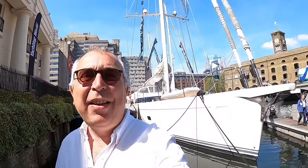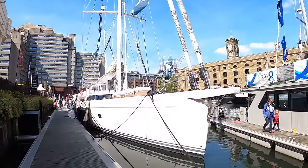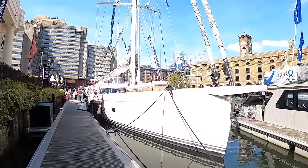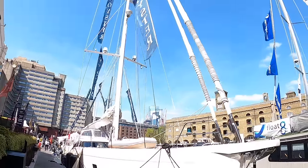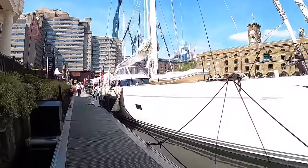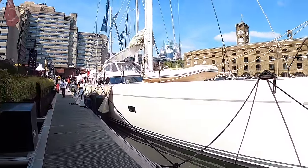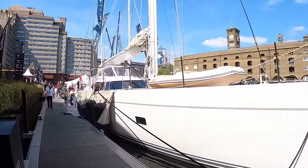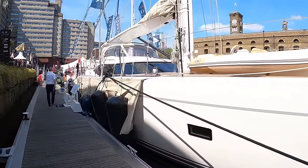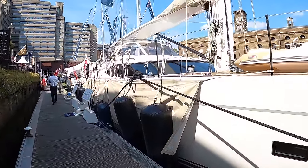I am beside myself with excitement to bring you this one. I've been trying to get an Oyster yacht onto the channel for a while because these are the Rolls Royce of sailing boats, and I finally got one for you. Not only that, but this is the current flagship of the range. It's the 885, it's 88 feet. Crucially, it fits just within the 24 meter regulations for load line length, and it is an absolutely incredible machine.